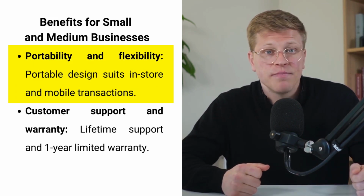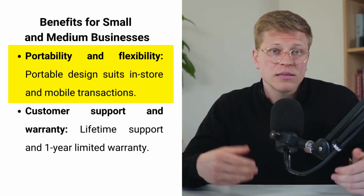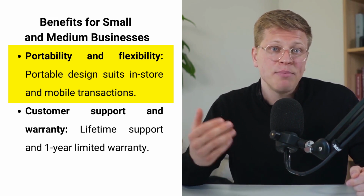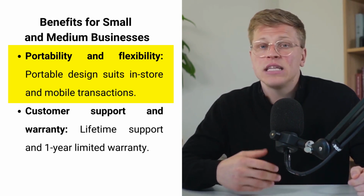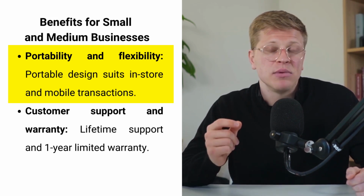Portability and flexibility. Whether you have a retail store, clinic, or are always on the move, the Helcim Smart Terminal adapts to your needs. Its portability allows you to accept payments in store or on the go, and it's perfect for contractors and mobile businesses that need a flexible payment system.